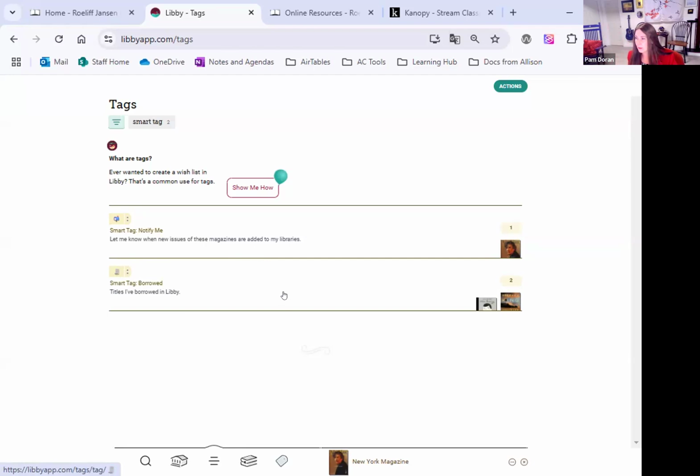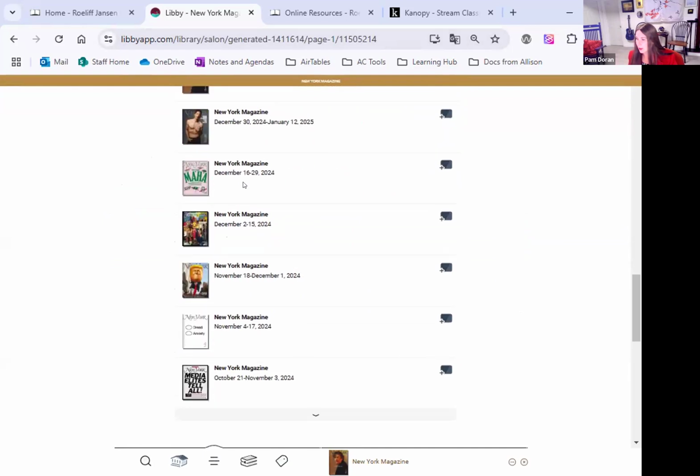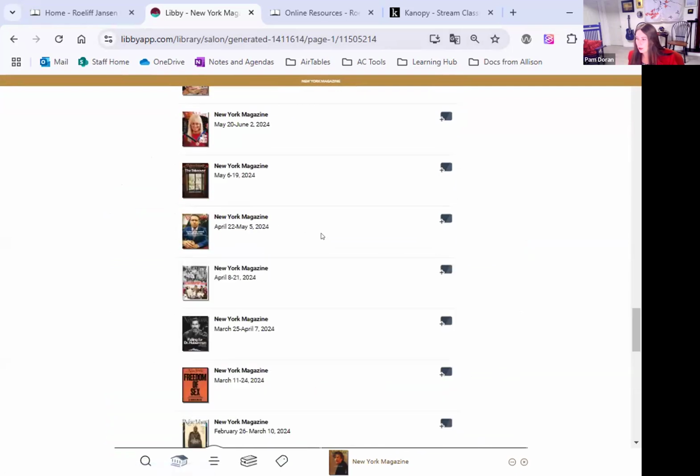Do you have to return the magazine? No, it just replenishes with the new magazine on your magazine rack. And you can still look at back issues. So if you go to the magazine page, and I'll go back to the home page a second, you'll see here, New York Magazine. Here's last month, the month before that, and you can keep going. They just have all the past issues as well.